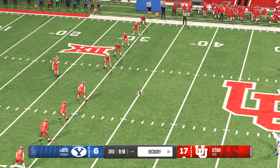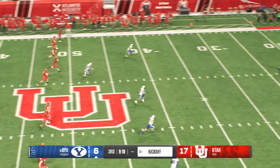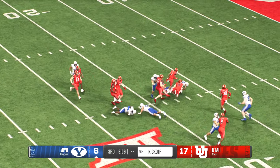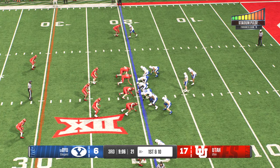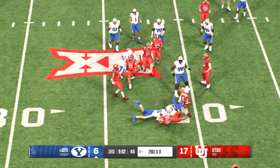So after coming away with three in that drive, the kickoff team is out. He's going to return it from near the goal line. And he's stopped at the 20, tried to make something happen, but that's good coverage there. So the BYU offense comes back out onto the field. Tough to win these games kicking field goals. They know they need to reach the end zone this time.